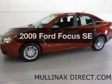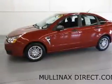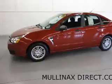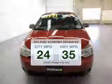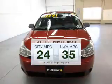Presenting the 2009 Ford Focus. Travel the roads in style and comfort in this great vehicle. Run all over town and back to home again without worrying about filling up when driving this fuel-efficient ride.